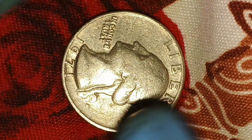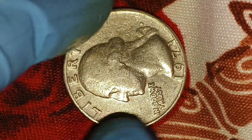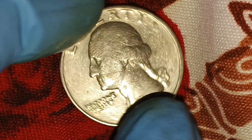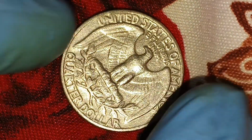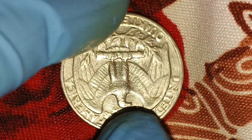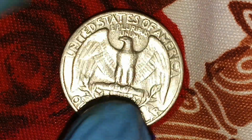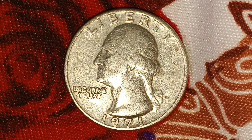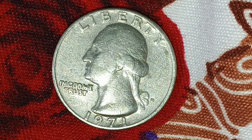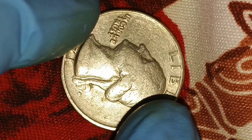And of course, look closely for other mint errors. Any doubling in the lettering, off-center designs, missing elements, or coins that feel thinner or thicker than normal could indicate something valuable. If you suspect you found something unusual, don't clean it. Cleaning can ruin a coin's value. Instead, take it to a professional for authentication and grading. Even if your quarter isn't worth millions, don't be discouraged. High-grade examples of the 1971 D quarter can still fetch hundreds or thousands depending on condition. And there are many lesser-known mint errors that still hold significant collector value.